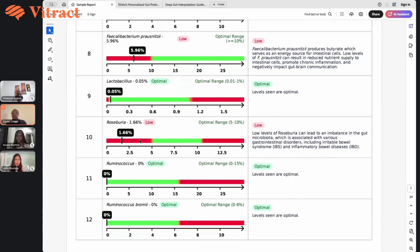Roseburia is another butyrate producer. So if it's a butyrate producer, it's probably going into intestinal permeability in the DIGIN mnemonic. It's under intestinal permeability, but it also does affect inflammation, so it would go into the inflammation category. So you want to bring this up.